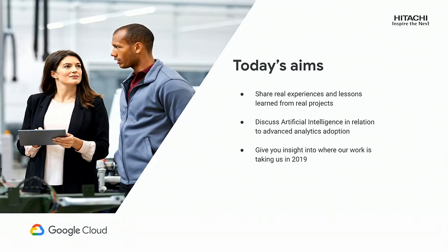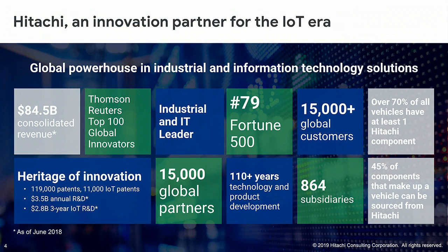Perfect. I think we've talked about this, but essentially our aims are to show you what we've done, explain why we've done it, but also show you where we're going next. And just to give you all a bit of context and information about Hitachi, you've all probably heard of us because we touch pretty much all industries, from an industrials perspective to a technology perspective. We are a global technology leader, founded over 100 years ago, and a global industrial powerhouse with long-term stability and deep resources. Hitachi has deep experience in the industrials and manufacturing space, and especially within the vehicles and fleet management space.